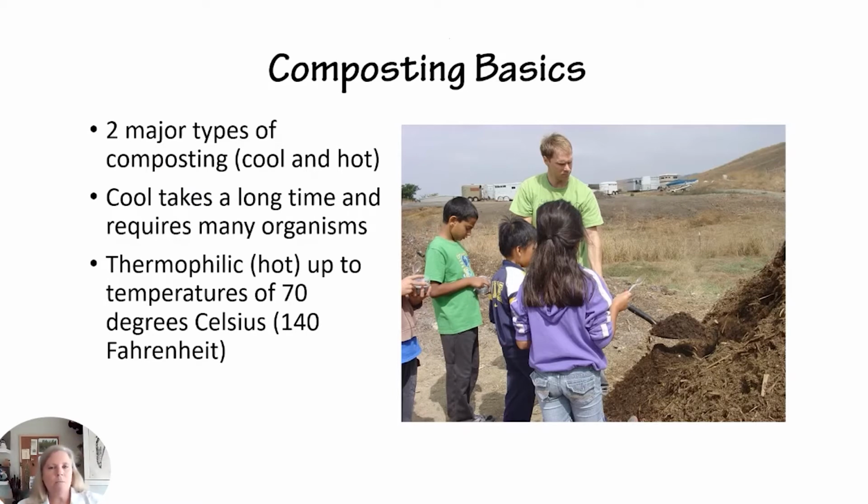Now, the second way is much faster, and that's the way we use up at Masonic, and that's the thermophilic. That's hot. So the temperatures get really high, 140 degrees, and it gets so hot that it creates an environment where we have different types of organisms, like your actinomyces. Doesn't have your big worms and things like that, but your smaller organisms that are going to help with that decomposition.